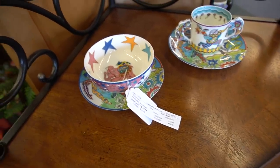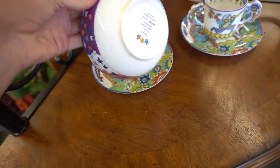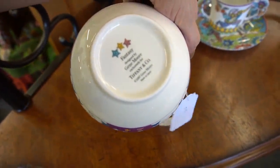Baskets. Well, these are actually pretty cool. These are apparently Tiffany and Company. Tiffany and Company.